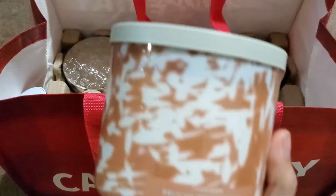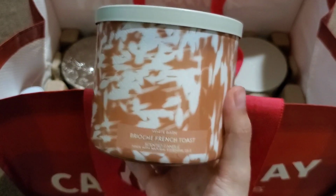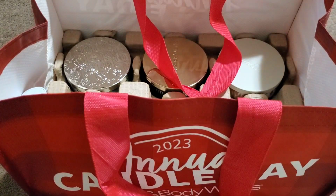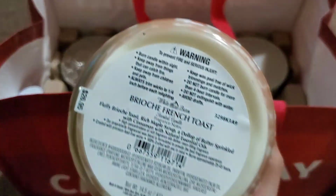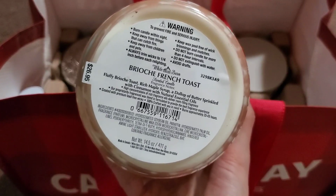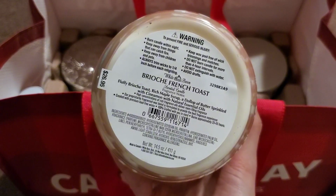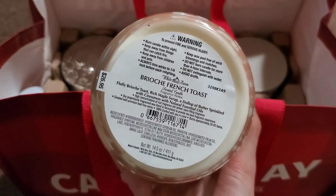So the other collection, no one was really paying attention to it at the store, but this is Brioche French Toast. I have already finished burning, I want to say, 2 of the French baguette candles, and this does smell similar, just with maybe a touch or a dash of cinnamon and some type of syrupy maple. For this one, thankfully these are $26.95 in case I need to do any exchanges, but I'm gonna try to avoid that. So this one is fluffy brioche toast, rich maple syrup, and a dollop of butter sprinkled with cinnamon.